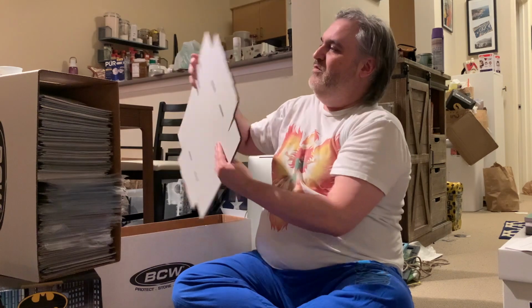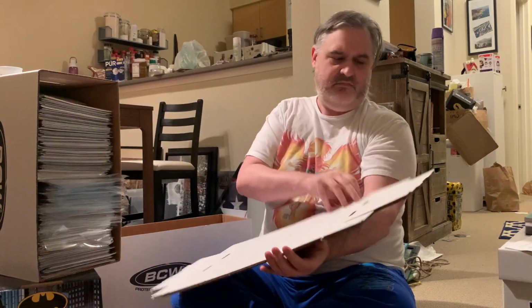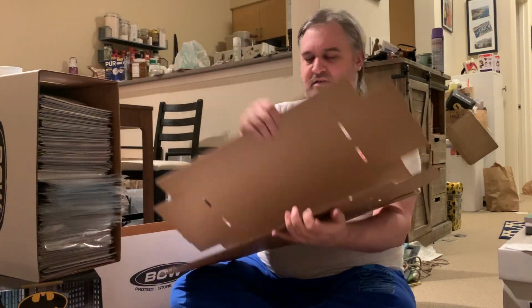Well, I just filled this one up as best I can because I don't want it too full. I don't make them too full. I leave a little room because as I grow my collection, it makes it easier to put in comics and take out comics. So that's that one. This looks really thick. Oh, it is thick because it's two of them.